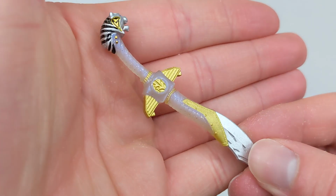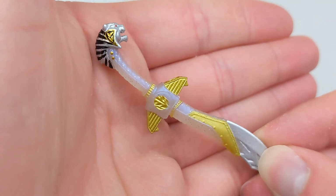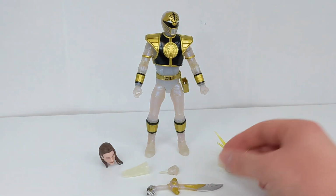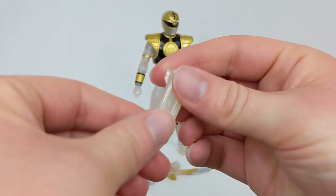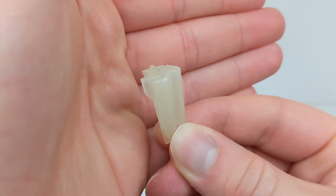But it's still very nicely sculpted and detailed, and all the white plastic on it does have that same kind of translucent effect, so it's a little bit different, which I think they also did on the power weapons of the main core team as well, so that's pretty neat. And then what's really cool to me, I'm really happy they did this. So all the other metallic armors came with shards of the Zeo Crystal. They came with Zeo subcrystals. And so we had all of them now.